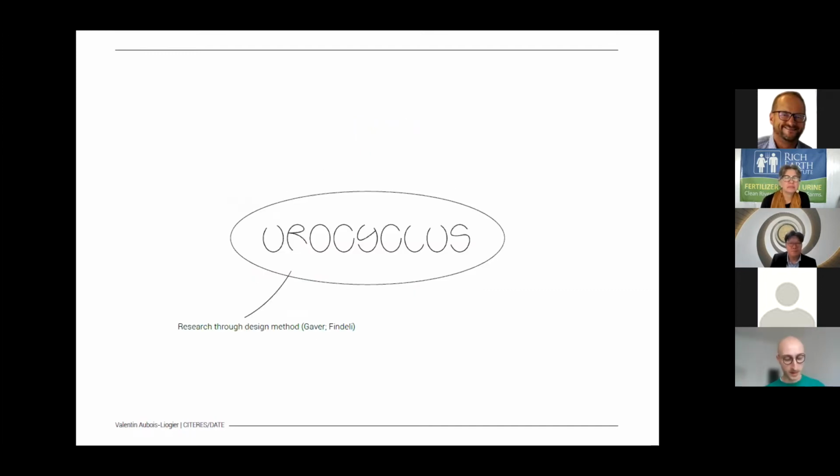The urine recycling project is the Urocyclus project that I'm currently developing with the ENS Paris-Saclay for an implementation in 2023, so next year. This project is part of my PhD, and my PhD research uses the research through design method, which means that I am studying the means and the effects of one urine recycling system that I am designing by designing it and carrying out fieldwork with users.